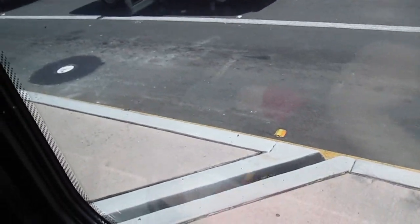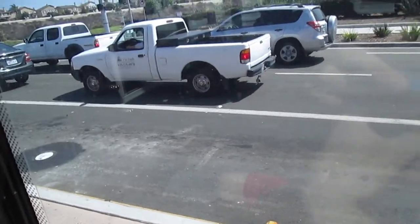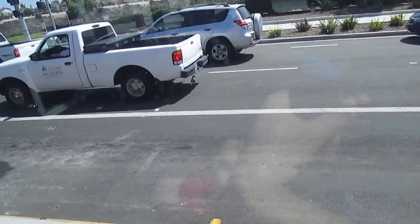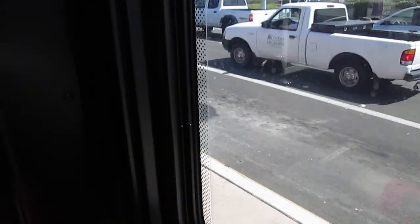Alright, so here we are. You can see we're actually in the median of the street over here. Until mid-2020, buses would have to share the road with this, so now we're in a dedicated guideway. And this is gonna go all the way up to Heritage.